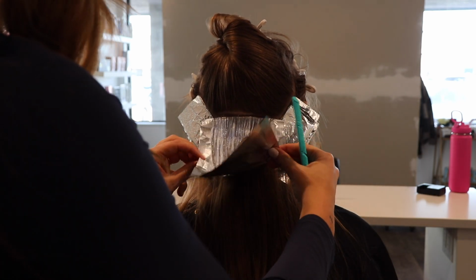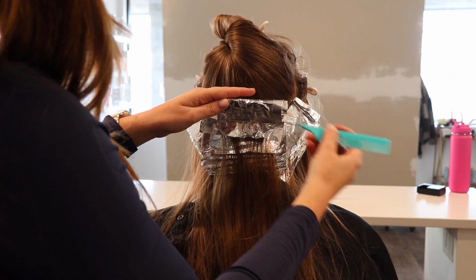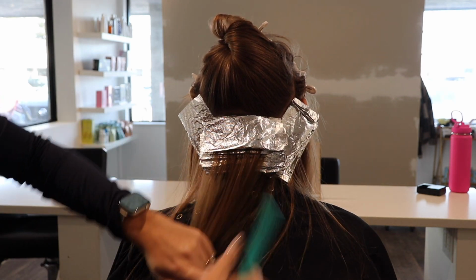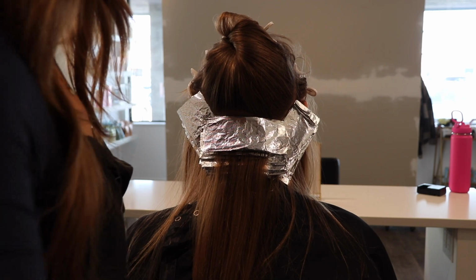Okay, so we've been foiling the back of the head now. You can see how far you get up once you start doing the middle. You can pretty much get into the center of the head there. So you get a lot of coverage. So that's what it's going to start to look like when you have your 3 sections.